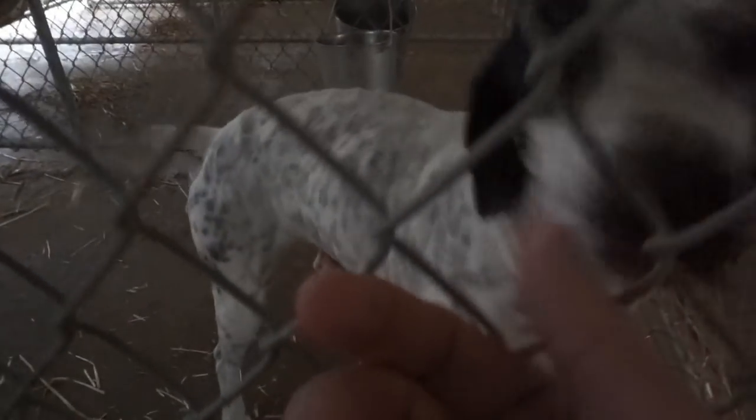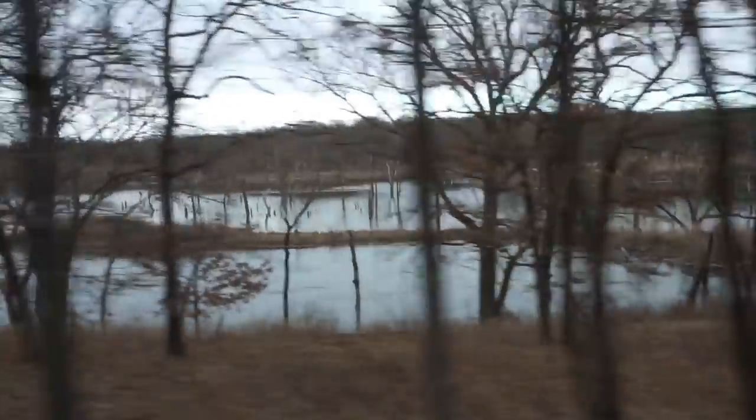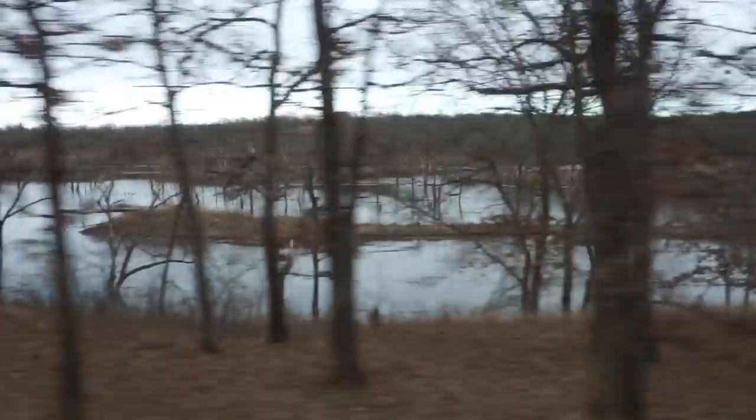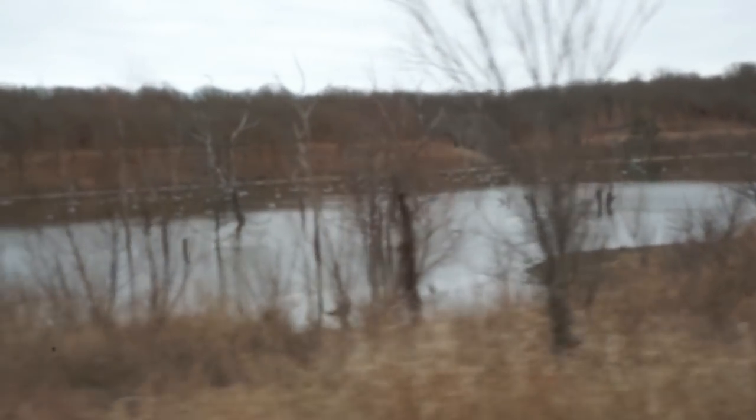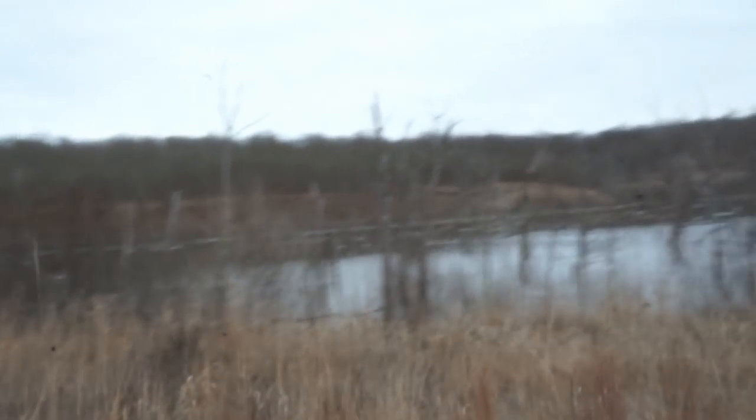That's a lot of dogs, dude. Hi, puppy. Here's some more of Flint Oak property. Check that out. Wow. This is one of their big fishing lakes.